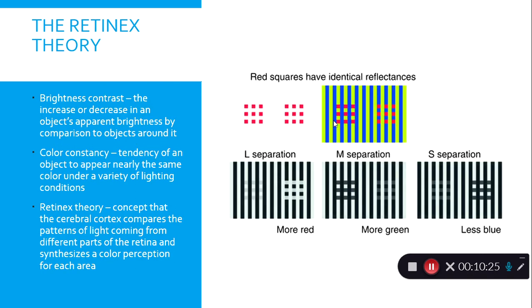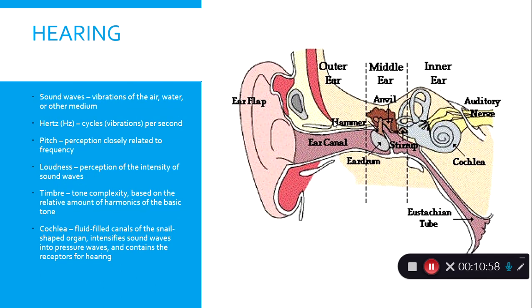Then you have the idea of this Retinex theory, which involves contrast, the increase or decrease in an object's apparent brightness by comparison to objects around it; color constancy, the tendency of an object to appear nearly the same color under a variety of lighting conditions; and the Retinex theory, the concept that the cerebral cortex compares the patterns of light coming from different parts of the retina and synthesizes a color perception for each area. So again, there's multiple processes going on for how our brains see movement and color and how vision actually works.